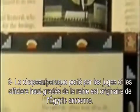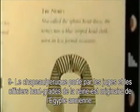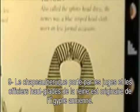Number eight. The symbols on the British coat of arms reveal Britain's Hebrew origin. Number nine. The headdress worn by judges and the queen's high-ranking officials originate in ancient Egypt.